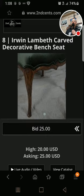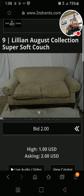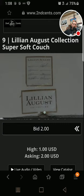25, 20 now, 25. You're buying it number 539, Hudson, 539. The Lillian August Luxion, super soft, Everett approved couch.